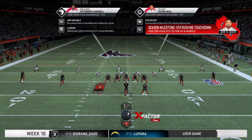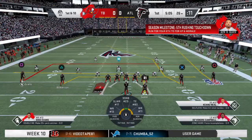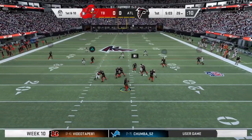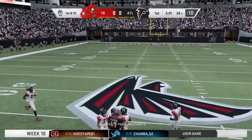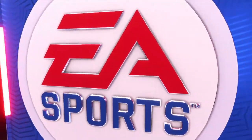Yeah, it was an easy pickup because they handed it to him. That was way too easy. Just looked like absolute confusion defensively. Not sure why they were in that set. Yeah, I'd say you should have a few men in the box there. Throwing on 1st down, but this one winds up to be incomplete.